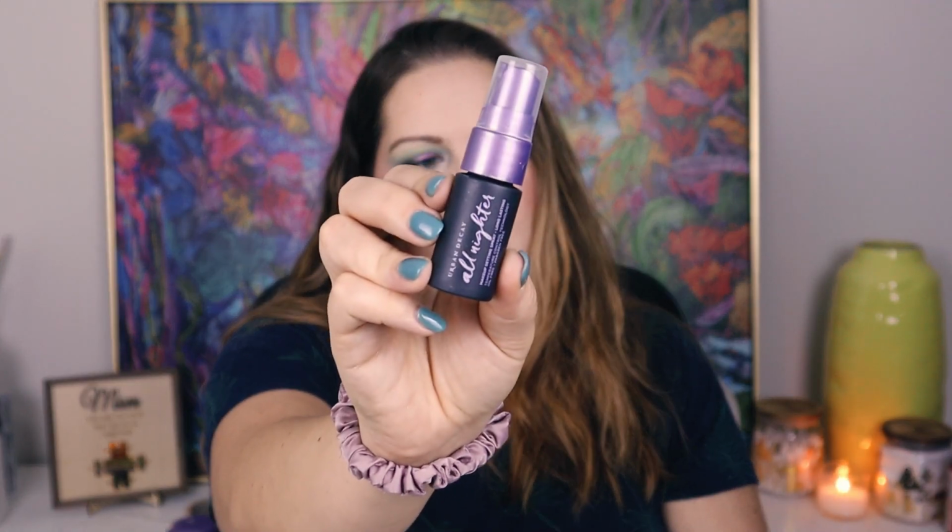I have a couple of mini setting sprays in here. I have an Urban Decay All-Nighter. Obviously, it is a love. It has been a staple in my life for many, many years now. I don't use it regularly because I don't find myself needing a ton of longevity out of my makeup. But on days when I know I'm going to be outside a lot or that I'm going to be putting my makeup through the ringer more, the All-Nighter is absolutely one of my very favorites.